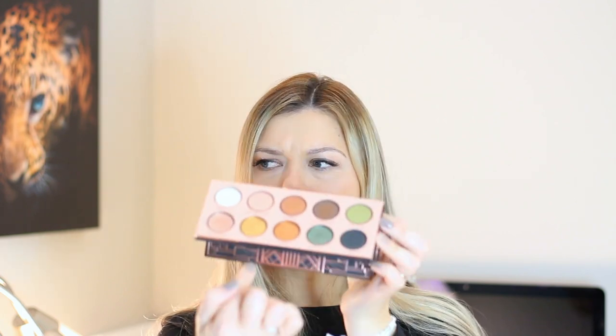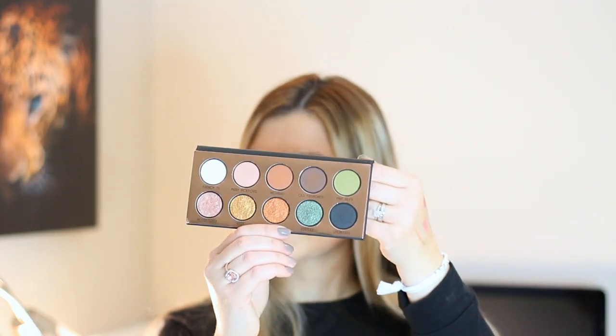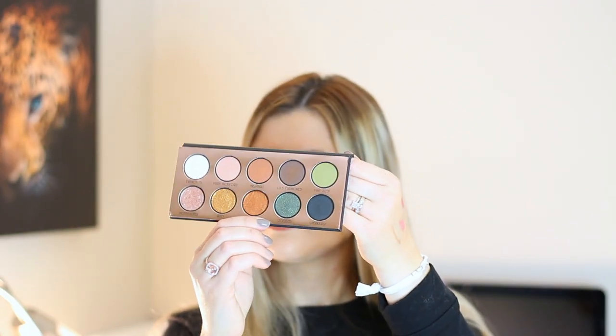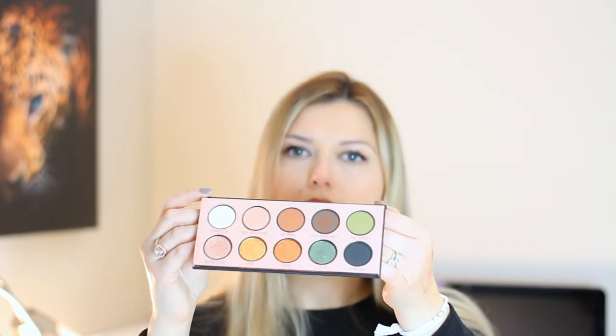This whole row is shimmer. Can you see that? It is shimmer slash metallic shades. And then the top row is basically matte. It has a little bit of a satin look, but I believe it's all matte. This was only $28. Well, not only, for the quality that you get. $28 is actually a pretty good price for this palette.